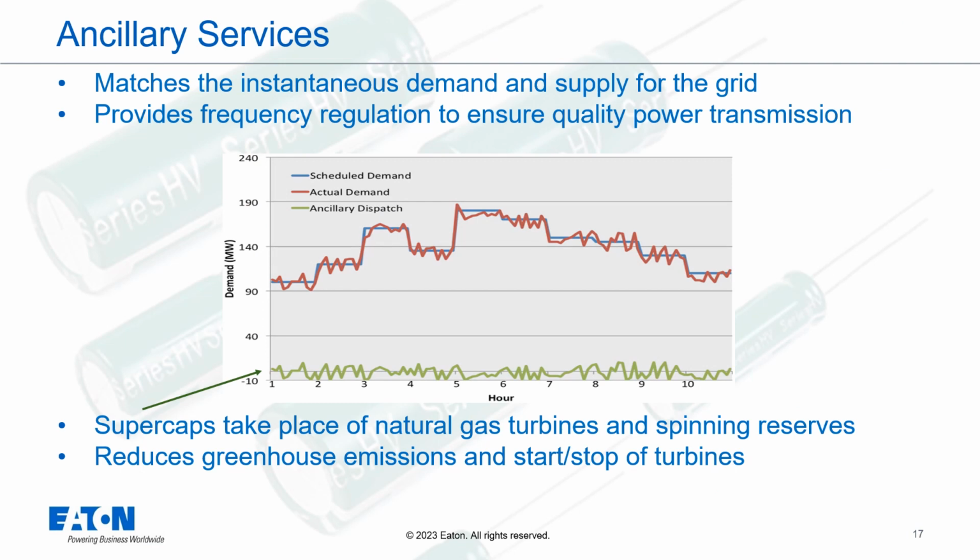The graph on this slide is constructed using real-life data. Blue trace is the scheduled demand, while reddish-brown trace is the actual demand. Interesting to note that green trace at the bottom of the graph is traveling across the 0-watt line, evidently capturing the differential energy between demand and supply.